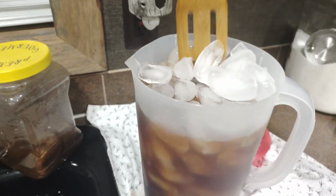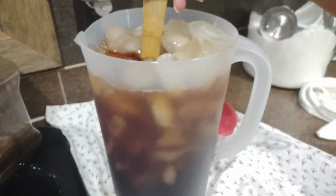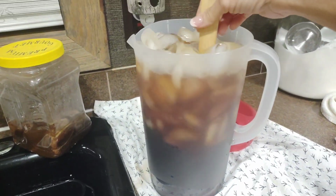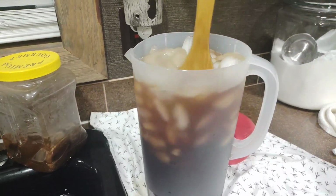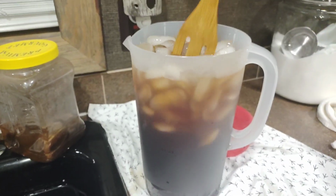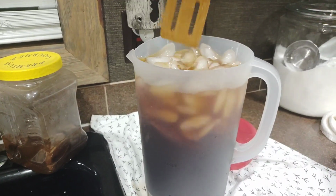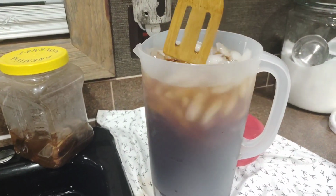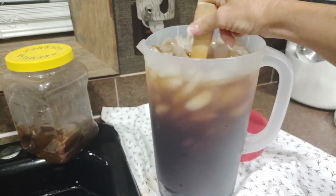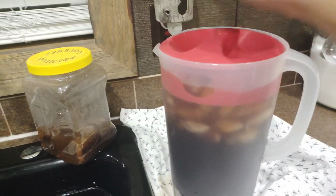And here we go. So I have not added any water. I usually do not add water because the ice will melt and give it just the amount of water that it needs. So I'll stir this ice all around really good. Put the lid on it. And there we go.